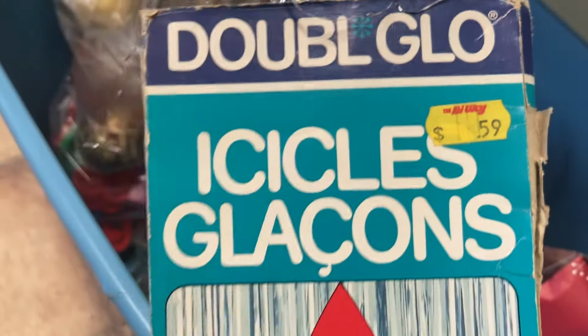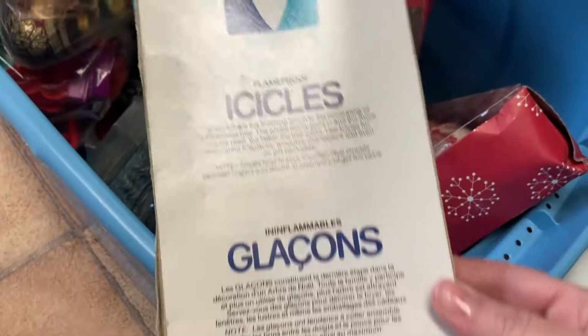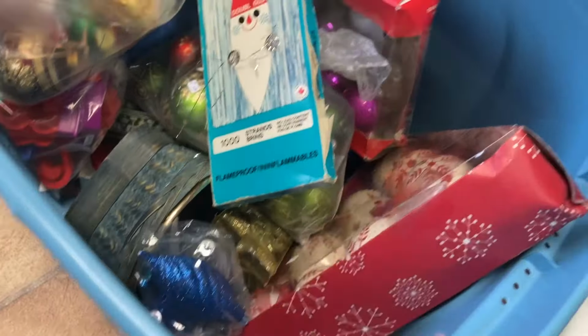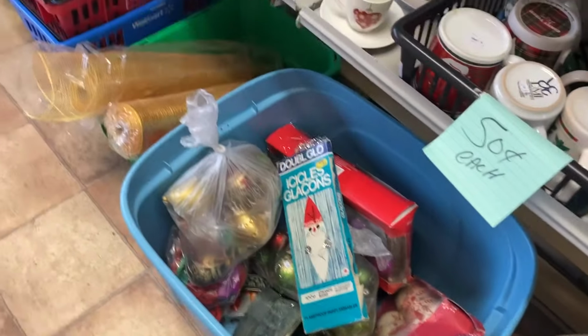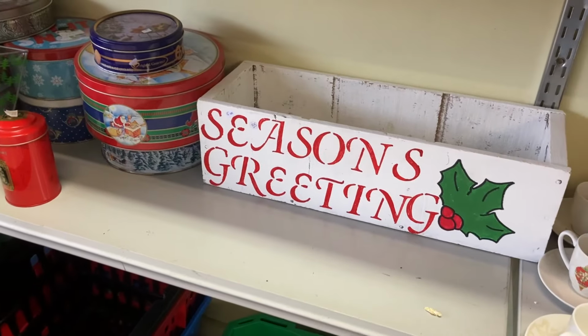And then I saw this box of icicles, and it still had the tag on it. And does anyone remember Bywater? I don't know if it was everywhere in Canada, but I think about that store all the time for some reason. But I think it closed in the 90s.